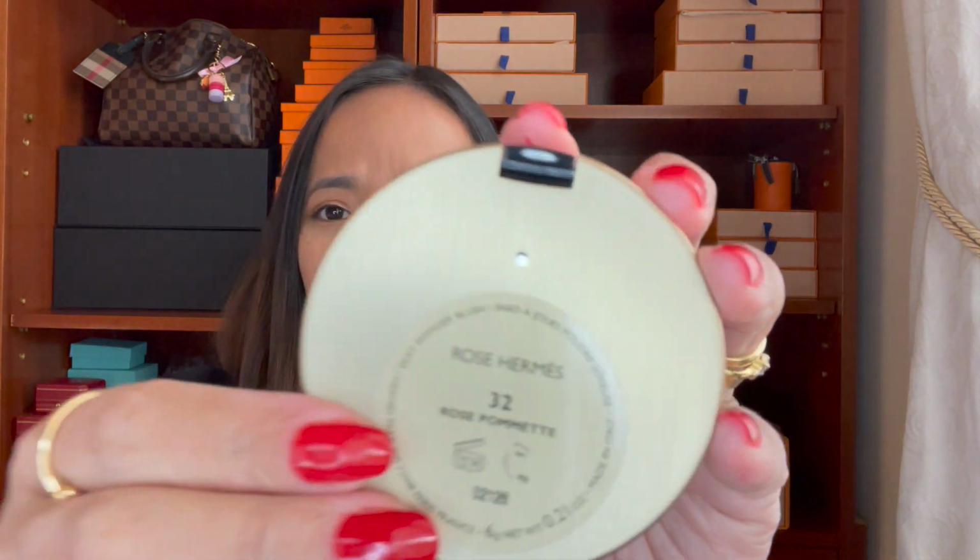Ah, look at this. It is so pretty, and it's very lightweight. The top is plastic. This is the shade that I have, Rose Hermes Pommette. This is number 32. And yeah, the iconic Hermes stamp. And see, it is really like a plastic, guys. And on the website, by the way, it looks so fancy. I like the gold and the white. It's so clean, and it's very, very, very light.